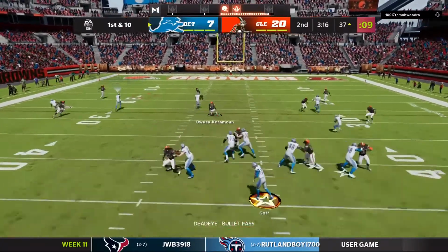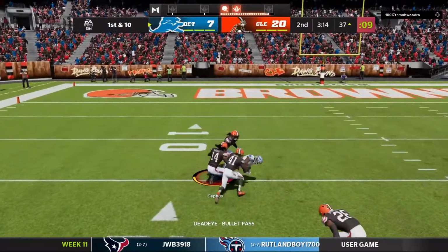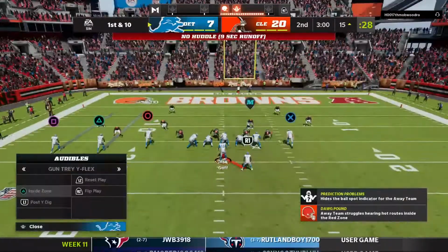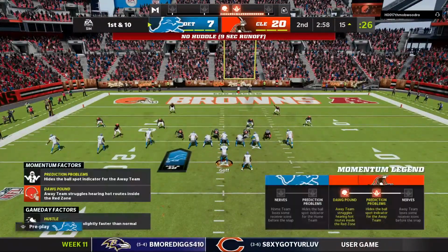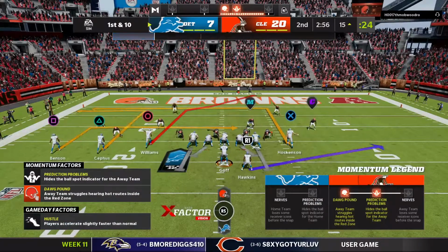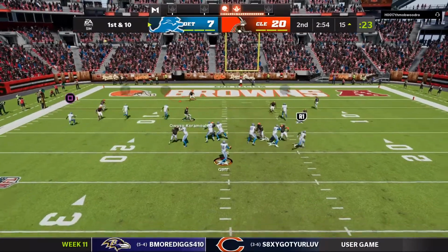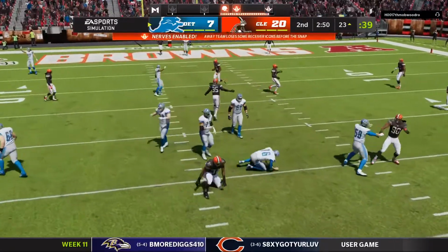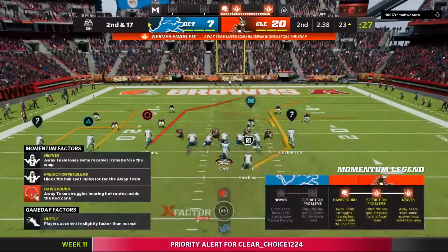Now Goff. He gets this complete to Cephas. And they're going to be set up down around the 15-yard line. Back-to-back receptions for him, and it's another first down. From the red zone now, Goff. He's going to be sacked back at the 23-yard line.